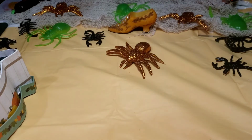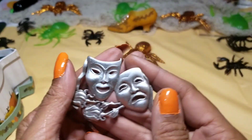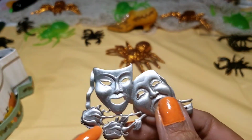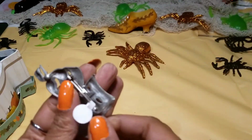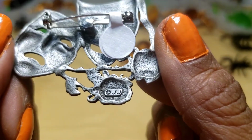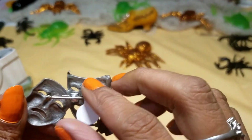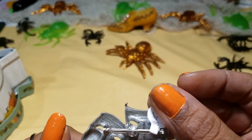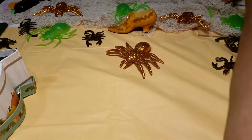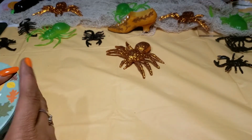And lastly, in my little box of goodies, is this masquerade mask with roses. Silver tone. And it's a JJ. Ooh, that's a nice focus. So, I think that's a fave for me too. And so that is my portion.